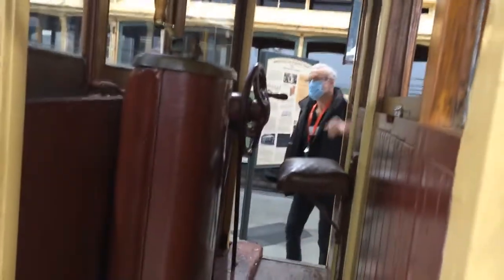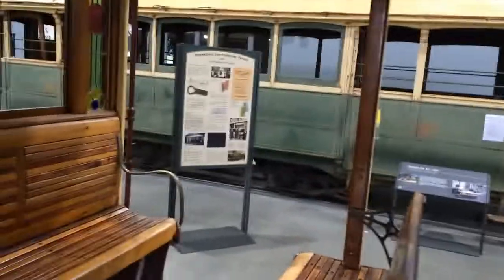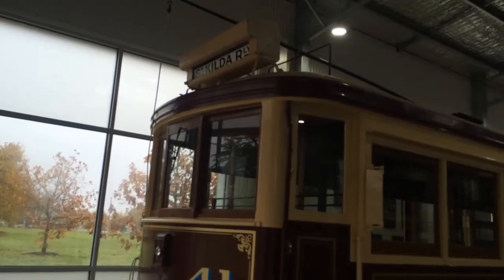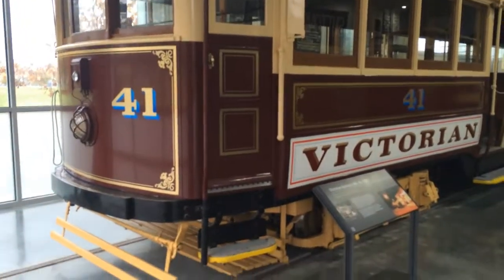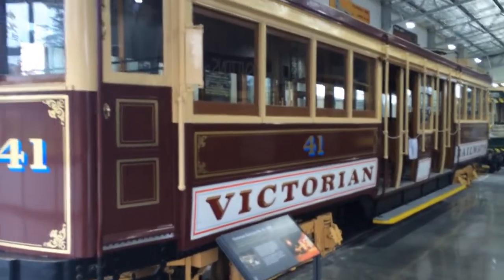This is the driver's seat. This one's a St Kilda tram. So if you know Melbourne, St Kilda is a suburb of Melbourne. And this is a Brighton Beach tram.